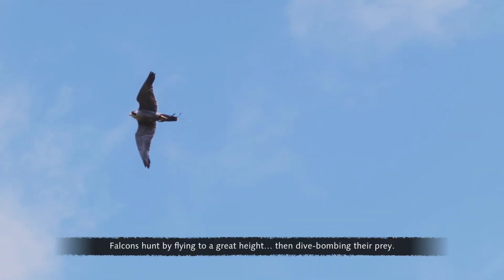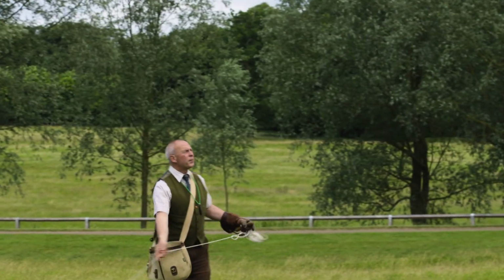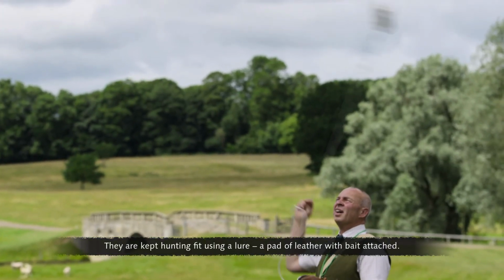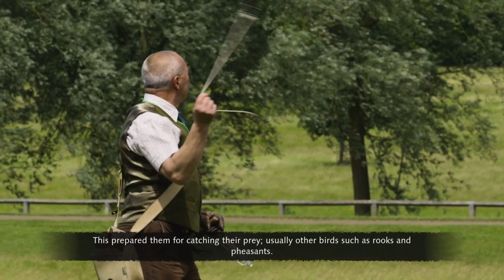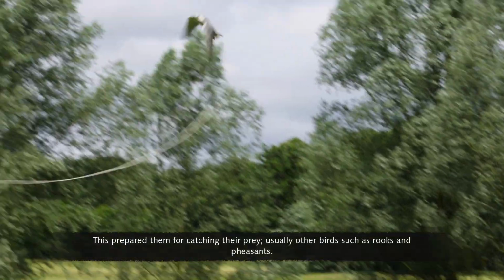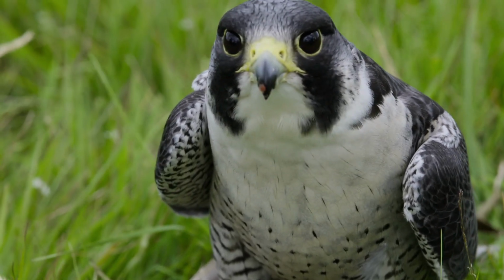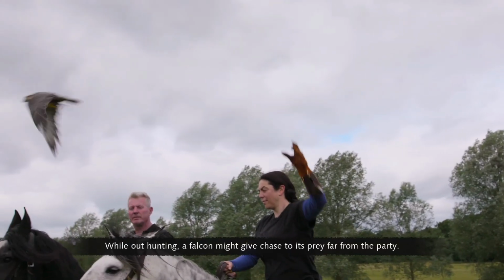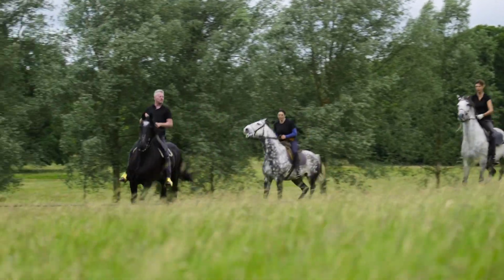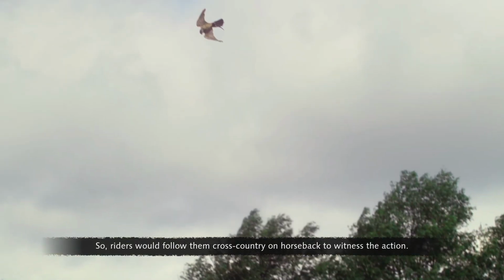Falcons hunt by flying to a great height, then dive-bombing their prey. They are kept hunting fit, using a lure, a pad of leather with bait attached. This prepared them for catching their prey, usually other birds such as rooks and pheasants. While out hunting, a falcon might give chase to its prey far from the party. So, riders would follow them cross-country on horseback to witness the action.